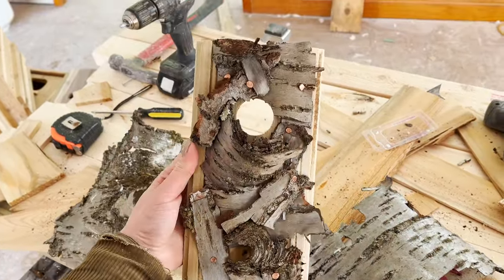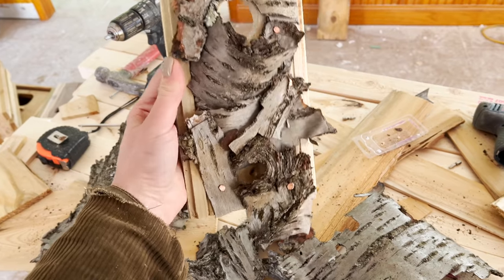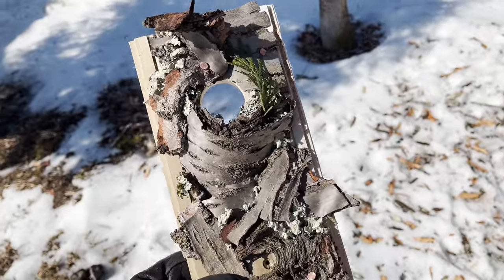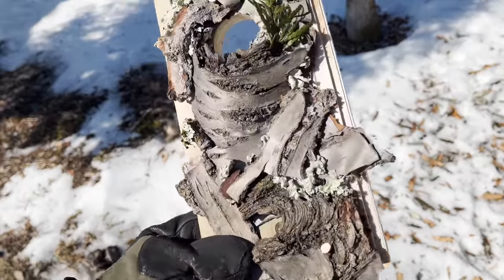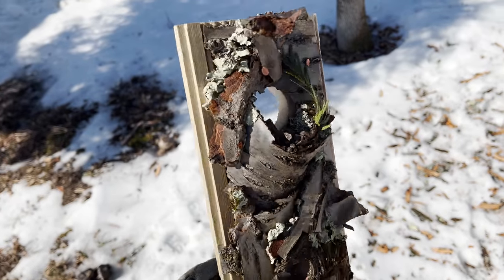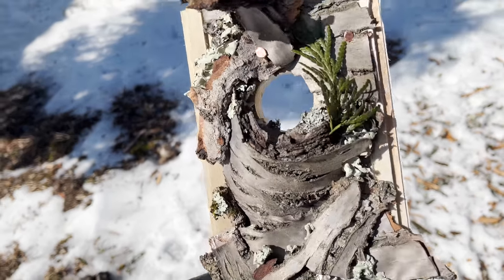Okay, so this is more of a modern art piece. Okay, I really dolled this one up with some lichen and some arborvitae right here. We'll see how they like it. I like how 3D it is.